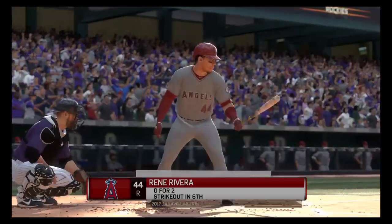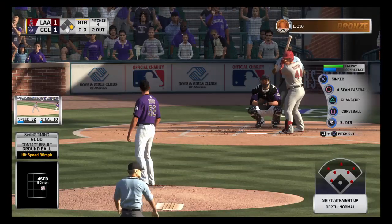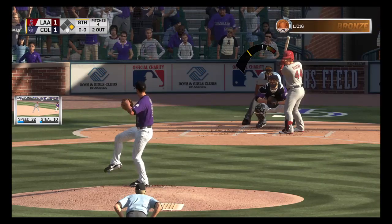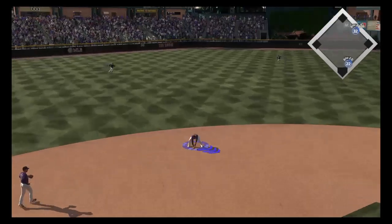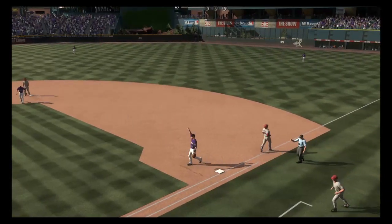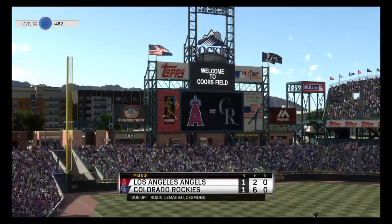Striding in, Rene Rivera, 0 for 2 here to start the afternoon. Rene Rivera. First offering on its way. To short. Story brings it in. On to first, and this will remain a tie ball game as the inning is over.